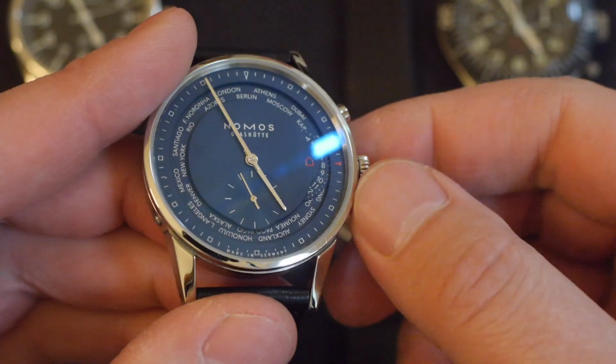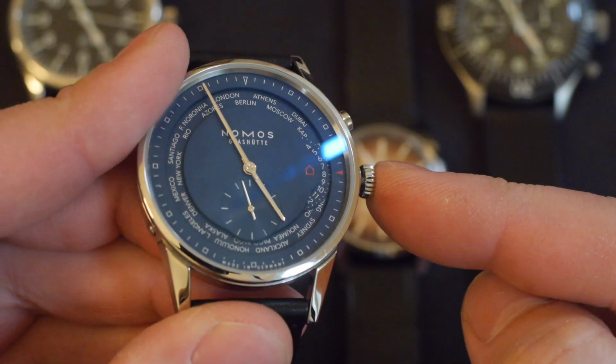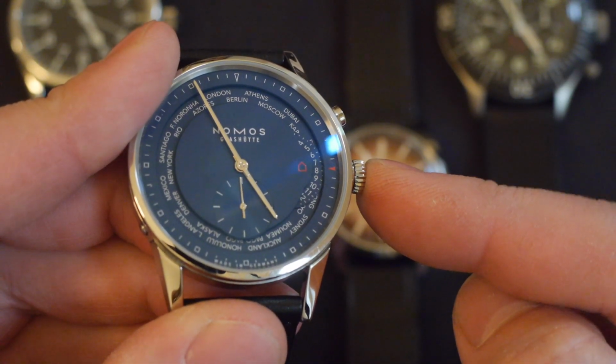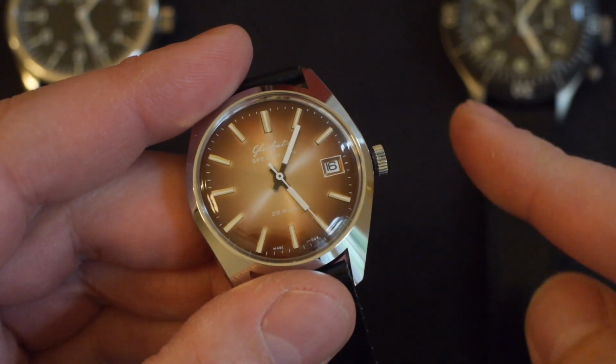For the unfamiliar, a hacking seconds mechanism stops the watch from ticking when you pull out the crown. This makes setting the time to the second much easier. Conversely, a watch that does not hack will continue to tick even when the crown is extended.